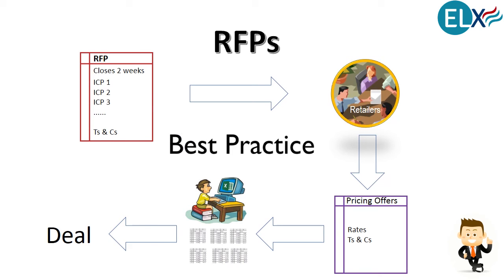This is best practice, but many consumers fall short of this. Perhaps they don't approach all retailers, or they leave their approach to retailers to the last minute and have to accept whatever pricing they get. Or perhaps they don't have the time or skill to fully and correctly analyse the pricing offers they do receive.